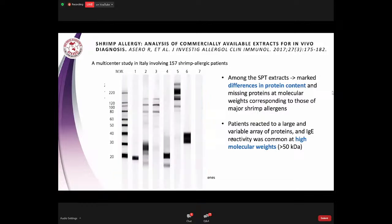The authors also tried to look at the IgE reactivity profiles of the different shrimp allergic patients, and found, interestingly, very different patterns of IgE reactivities. Some were allergic predominantly to the tropomyosin, but some groups of patients reacted to the high molecular weight proteins, which were less commonly talked about.